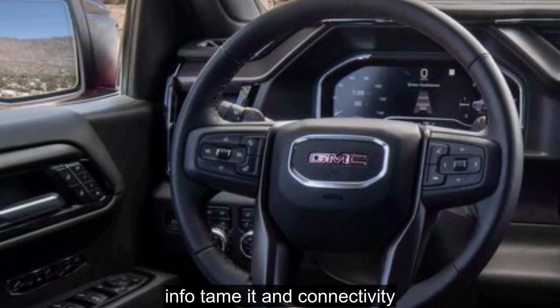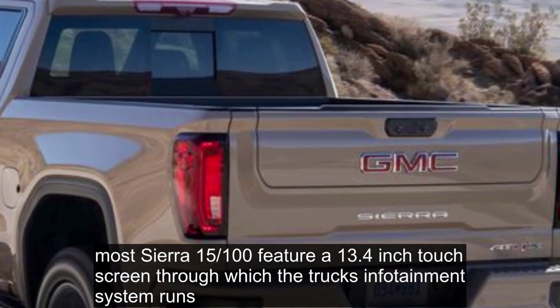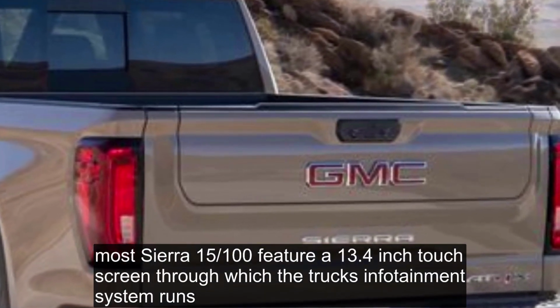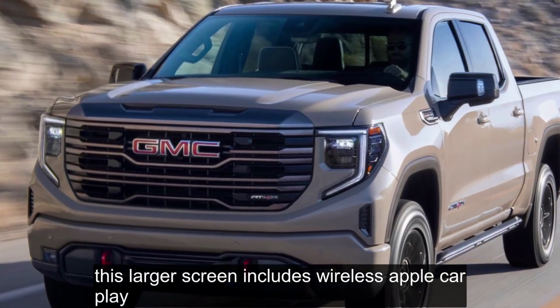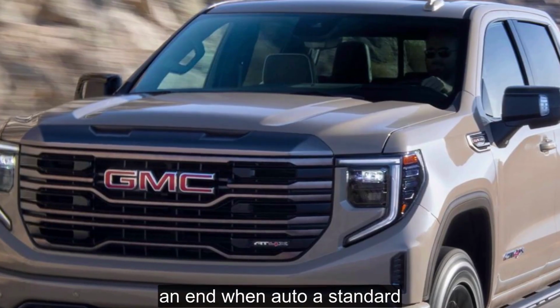Infotainment and connectivity. Most Sierra 1500s feature a 13.4-inch touchscreen through which the truck's infotainment system runs. This larger screen includes wireless Apple CarPlay and Android Auto as standard.